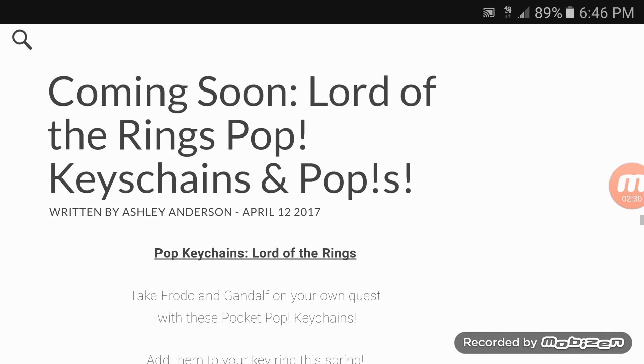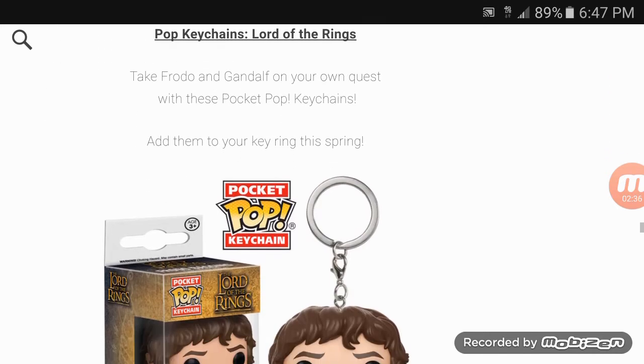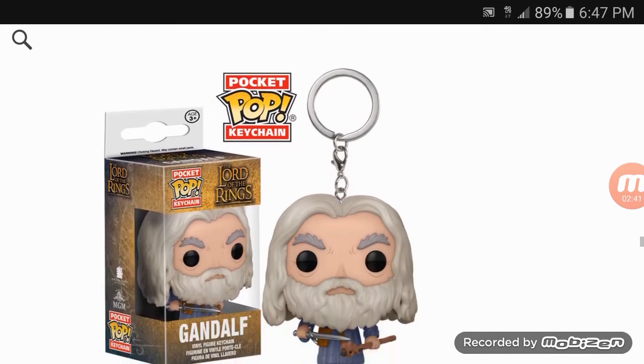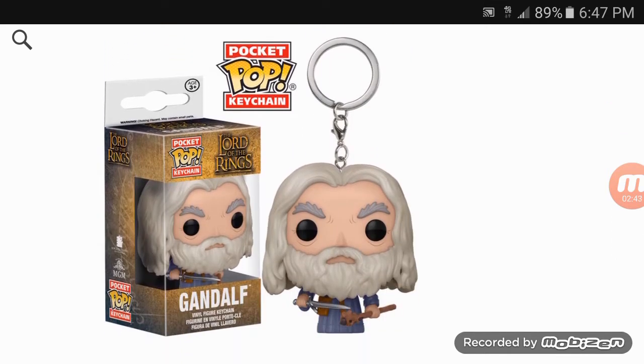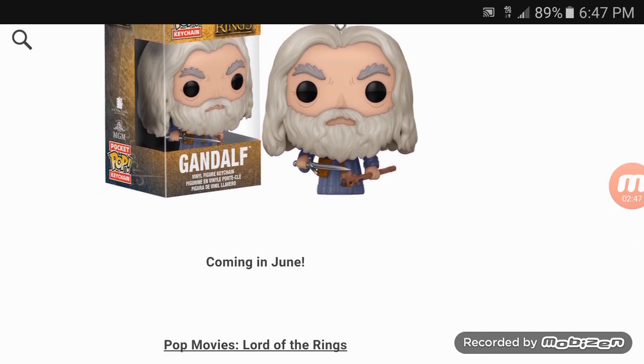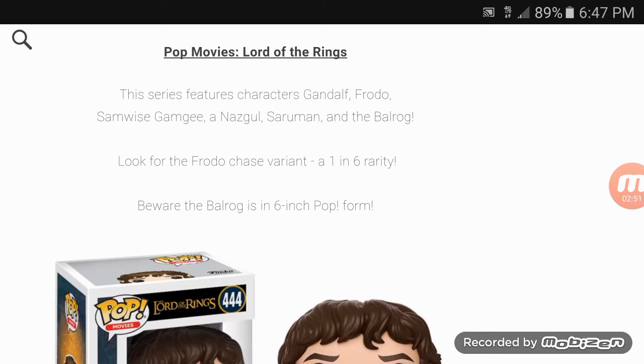We also got a couple other things out. We got some Lord of the Rings pops and keychains. The keychains themselves, they're not really anything to look at. You got Frodo Baggins, and you also got Gandalf the Grey here. Kind of cool looking. They're coming out in June. I'm not really into the keychains that much, but this is the one that we're really looking at.